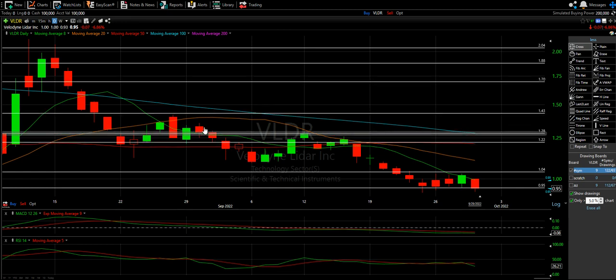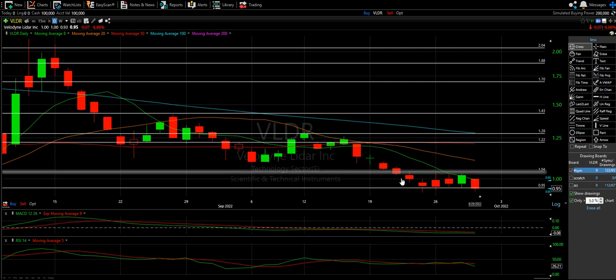I remember VLDR was also in this tight channel as well. I remember on the 19th, it looked like it had lost it a little bit before EVGO, and honestly, that's what I'm seeing here, right? We've essentially been trading under the 8 almost every day except yesterday. This is a really ugly RSI, and it has been lower before, right? It's been in the teen area before, right?